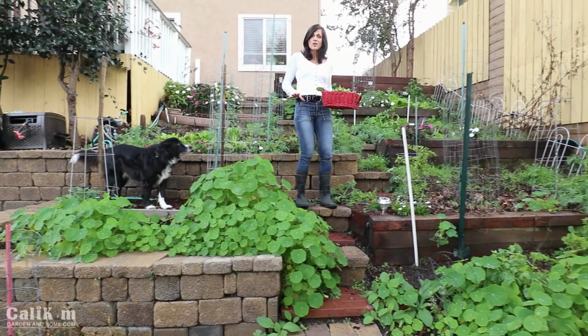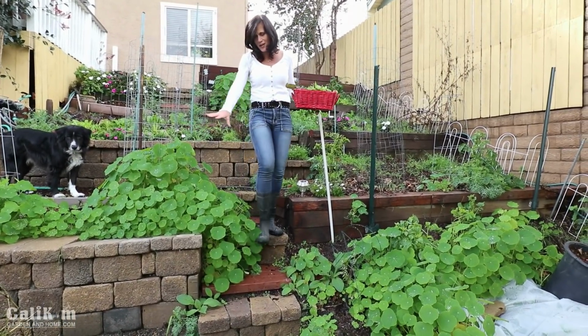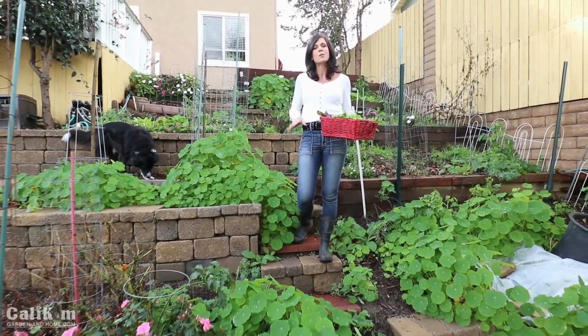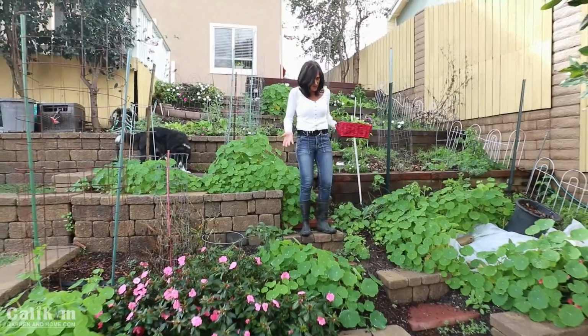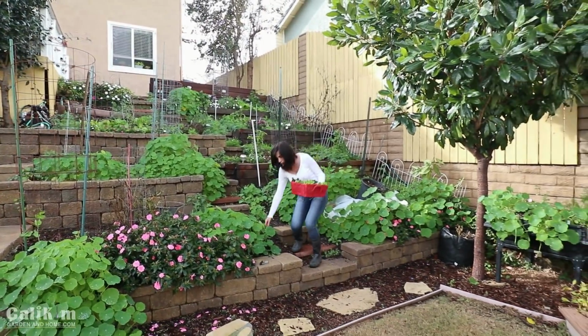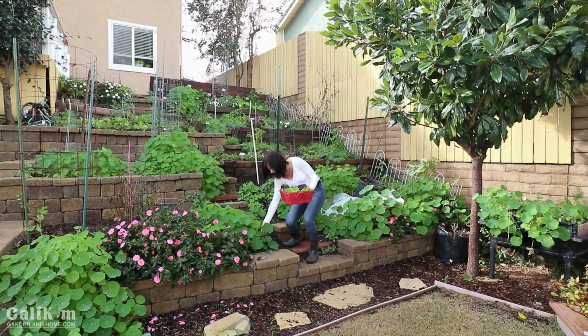Now the nasturtiums are going absolutely crazy with all this rain. I love how they kind of cascade over the garden beds here. Don't have a lot of flowers on them yet because they need a little bit more sun for the flowers to appear. But I am going to grab some on my way by because they are edible and they make a really nice tasty zip to the salads.